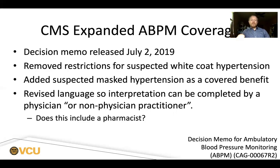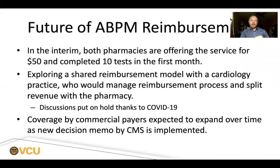which is true, but then from a reimbursement standpoint, because pharmacists are not providers under the Social Security Act, that doesn't include a pharmacist. So it's a little bit tricky there. But needless to say, it's expected that over the next year, as this trickles down to the commercial payers, there will be at least a little bit more coverage and expansion of coverage from a commercial standpoint. So I still think that there's opportunity, and we did have some success with commercial payers.